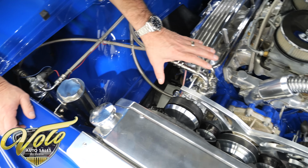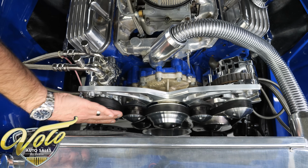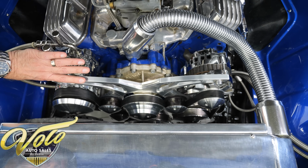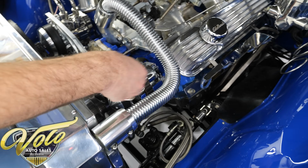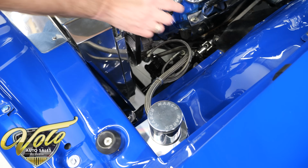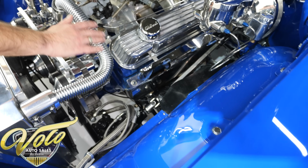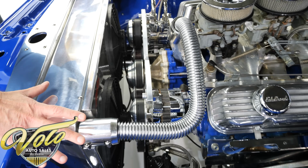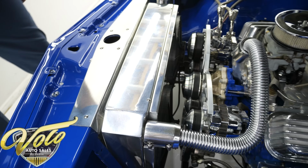Now the front of the motor has a March runner system with the nice billet brackets, billet pulleys, serpentine belt, polished mini AC compressor, chrome alternator, modern power steering with the remote reservoir, says March right on it, more braided stainless hoses. Now the radiator has upper and lower stainless hoses, all polished aluminum. It's an Auto Rad system, dual electric fans, polished overflow.